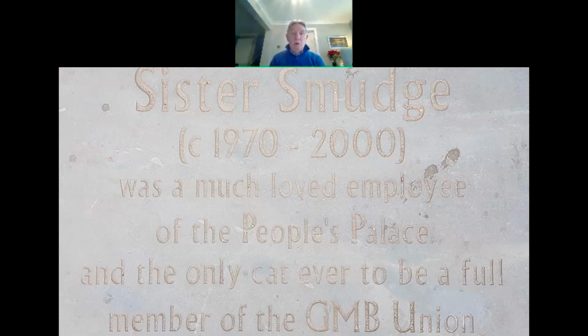This is a plaque that's for possibly the strangest thing. The People's Palace had a cat called Smudge, and it was there from about 1970 through to 2000 or thereabouts, and it was officially adopted as a member of staff, which was quite unusual, and it was actually given full membership of the GMB union. Now, Smudge the cat, in its later life, was taken by the former curator of the People's Palace, and she kept it until it sadly died. But it had a member of staff that was a cat, and a union-carrying member at that.